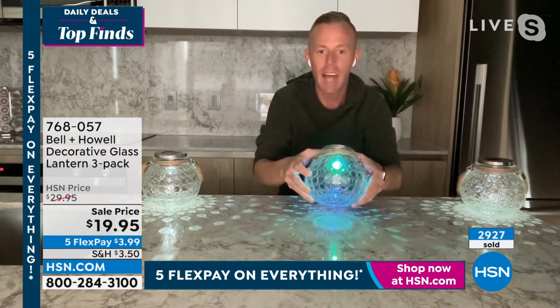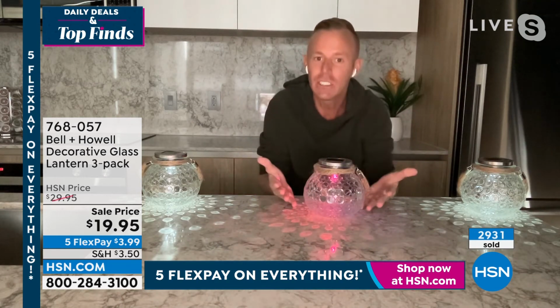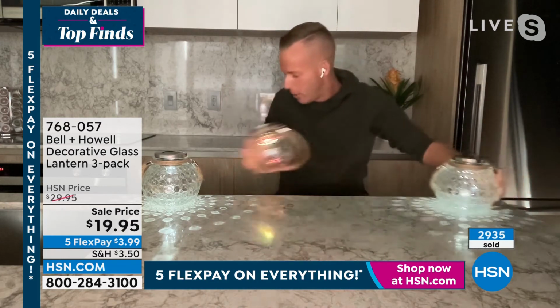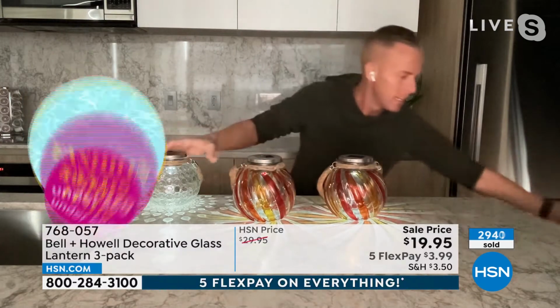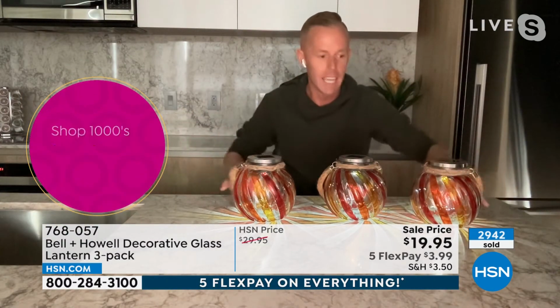Now, they each do have a flat base. They're all flat on the bottom, so you can sit them on any surface. They have a real rope, so you can hang them from the tree. Okay, let me pull these down. I'm going to pull up the red multi because I know, Valerie, you said these were limited, but you're going to get 3 of the same. So I want to show you what all 3 look like together.